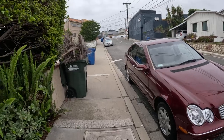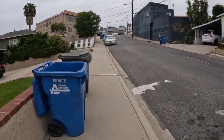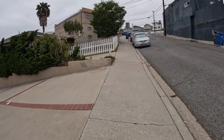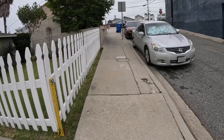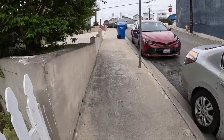Walk up to the end of the street and turn around. No muscle cars so far. Over halfway done. Usually, I think I put it at 3.5. I always see at least one. I don't think I'm gonna see one. Maybe, yeah, I got another half a mile to go.